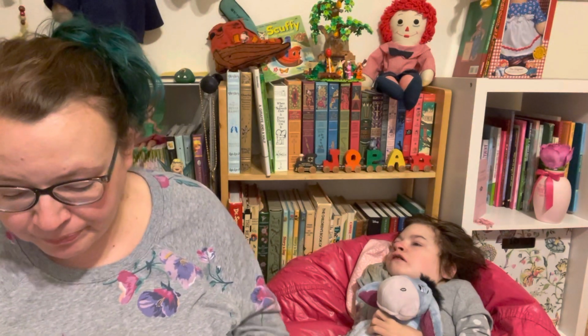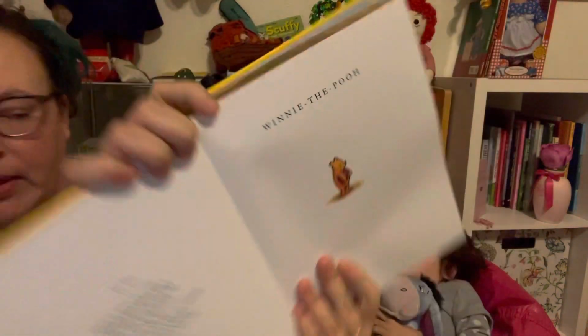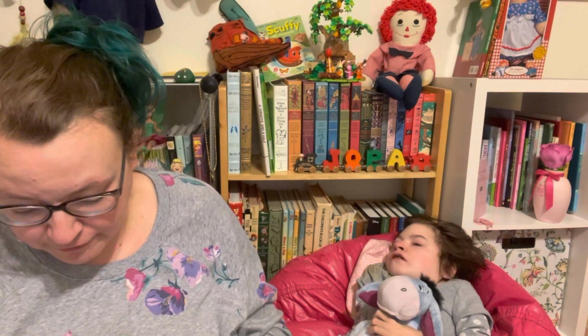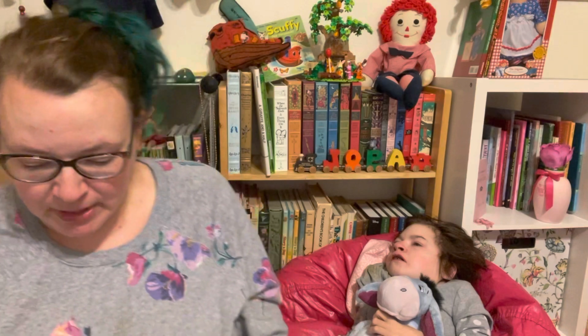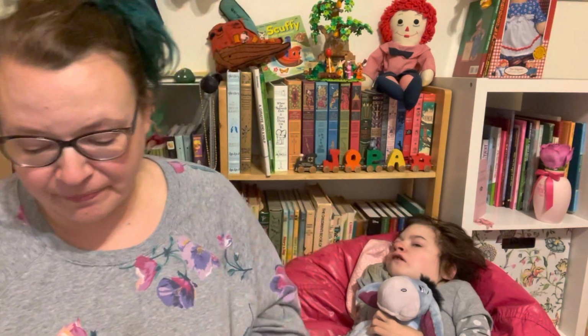So let us begin with the story of Winnie the Pooh. We are going to be reading two chapters today. And the first chapter is called, We Are Introduced to Winnie the Pooh and Some Bees, and the stories begin.